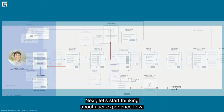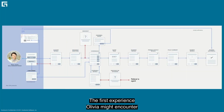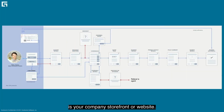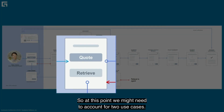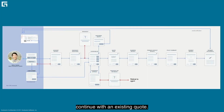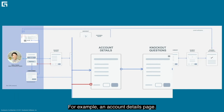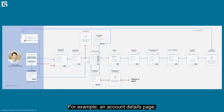Next, let's start thinking about user experience flow. The first experience Olivia might encounter is your company's storefront or website. So at this point, we might need to account for two use cases. One, get a new quote, or the second one, continue with an existing quote. Why is this important? Well, depending on what action Olivia chooses, the next screen will show up for her. For example, an account details page.